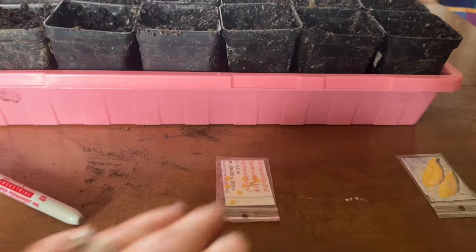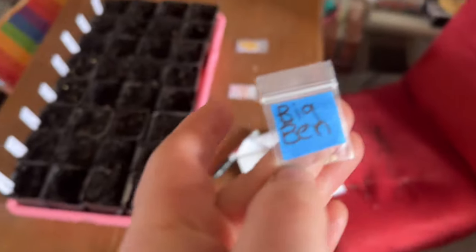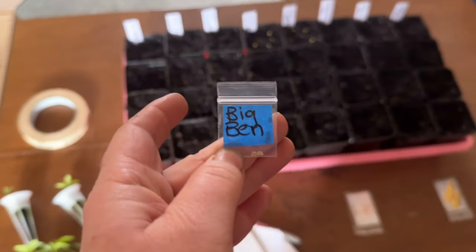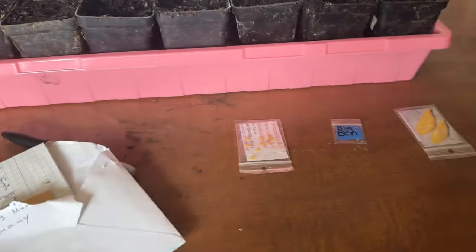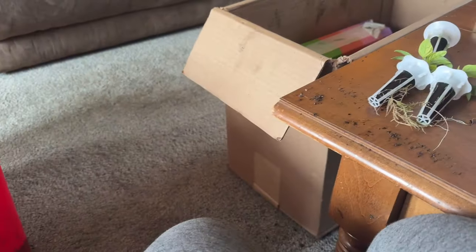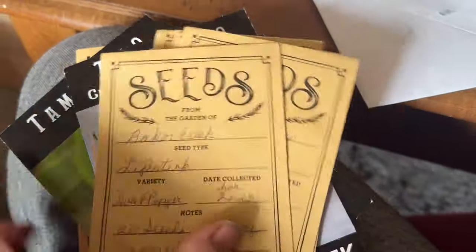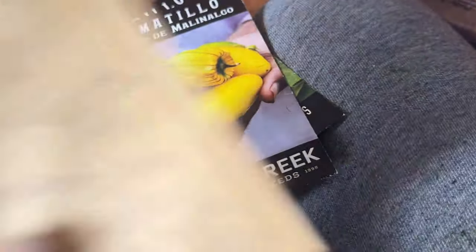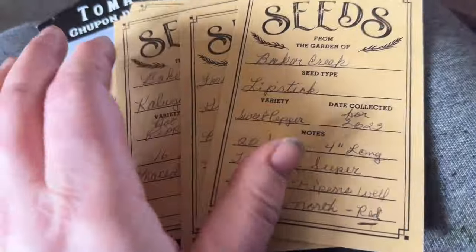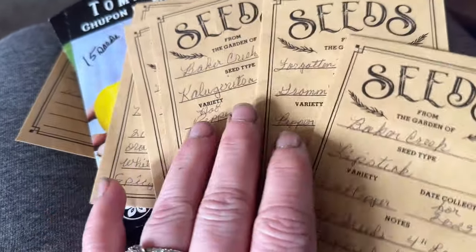Also, some more peppers from Tomato Eden. And then a friend sent me Big Ben. Oh my gosh, there's a tomato called Big Ben. Seriously? So this is getting grown. I also had someone send me a beautiful package of all of this stuff. I'm amazed and incredibly grateful, but lots of peppers that I've never heard of.